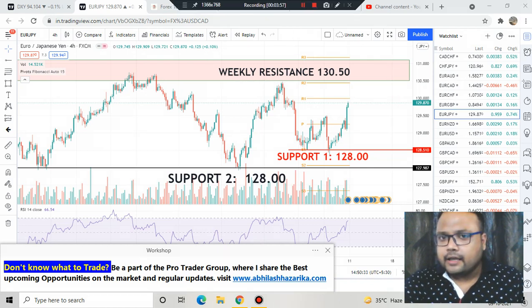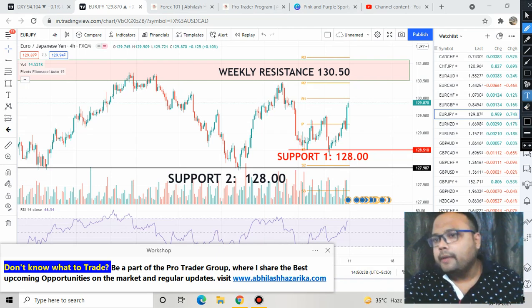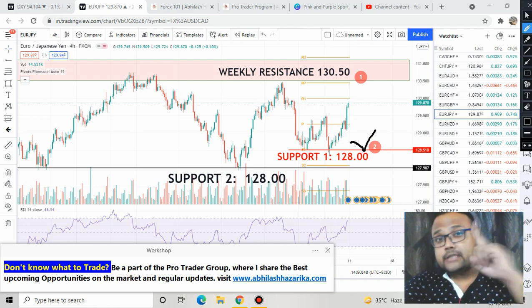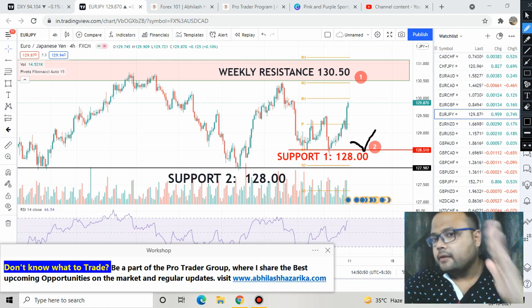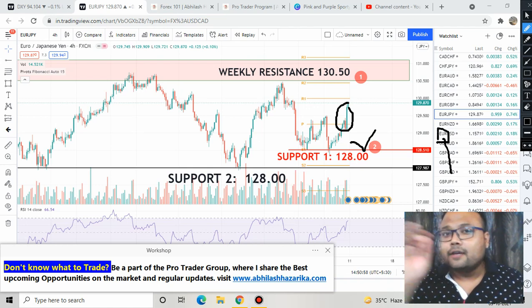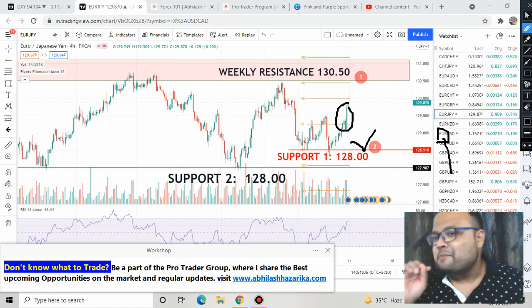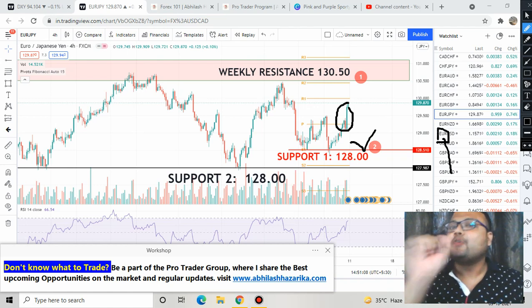And on the other hand, if the market goes down, then your next trading opportunity will be at the 128 level. If the market bounces from the 128 level, this will be your second trading opportunity. And if the market bounces, meaning if you see a hammer pattern or a green candle like this, then you will get the confirmation that yes, the market is respecting the 128 level as a valid support, and you can click on the buy button, this being the second trading opportunity.